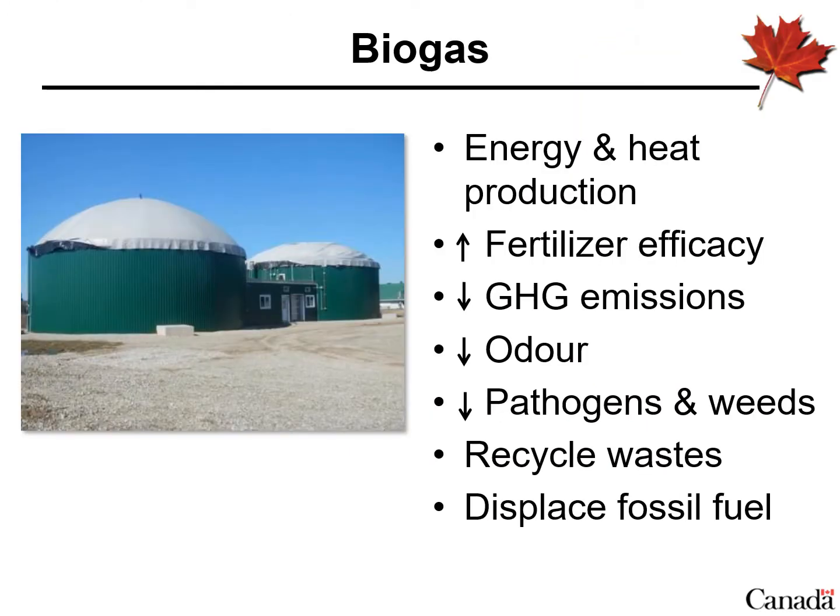So we know that biogas has several benefits environmentally. We can produce energy and heat that displaces fossil fuels. The digestate has higher fertilizer efficacy in the fields. We can reduce greenhouse gas emissions, decrease odors from the manure, reduce pathogens and weed seeds because of the heat in the digestion process, and recycle wastes from other sectors, displacing fossil fuels.